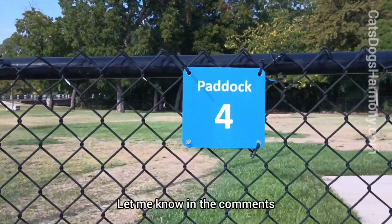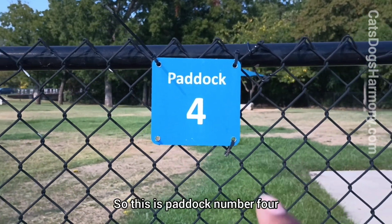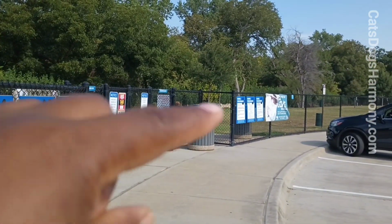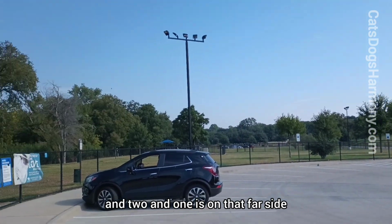Let me know in the comments. Am I pronouncing this right? Is it paddock or paddock? So this is paddock number 4, paddock number 3, and 2 and 1 is on that far side.